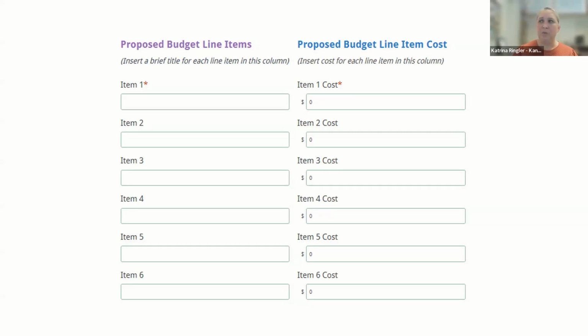Keep in mind again, too, we'll talk more about this in a minute, but competitive bidding is required for any work over $5,000. HTF grantees are not required to accept the lowest bid when seeking contractors or consultants, but you do have to show us that you went through the process of seeking bids and that you are contracting with someone who is qualified to do the work.